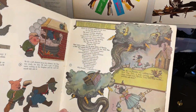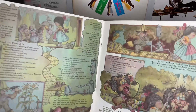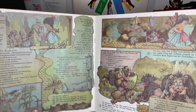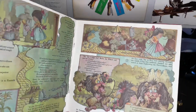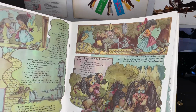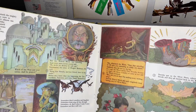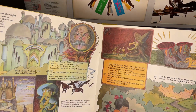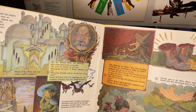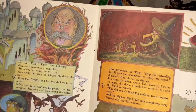I'm guessing this is like 75-ish, just if I had to hazard a guess. I know I can look it up unless we come across a copyright mark. I'm assuming that's the era. So it's 45, 46 years old probably at least. And the artwork is pristine. The pages are nice and white. I don't see really much yellowing at all. Look at this. It's bound with string.